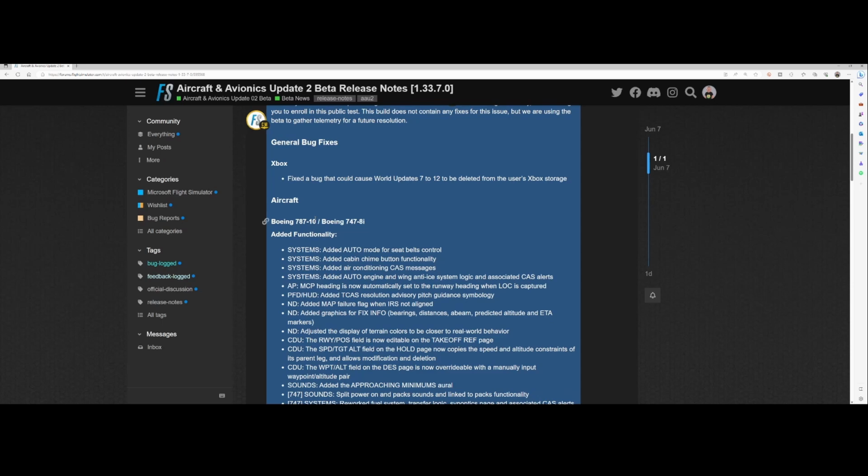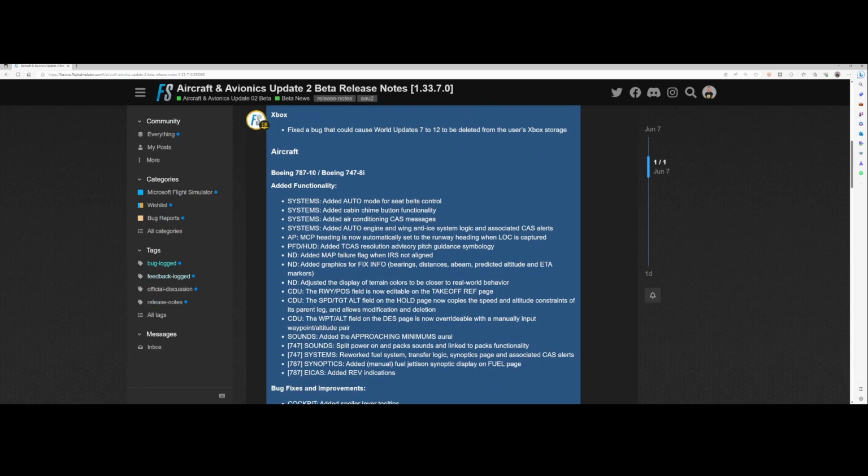Then the next category is already the aircraft. There are no glass cockpit enhancements; they're purely focusing on the Boeing 787 and 747. First of all, they've added some new functionality. They added the auto mode for the seatbelt control, the cabin chime button functionality, air conditioning, and CAS messages, which are the messages displayed on the displays when you need to do something. They also added the auto engine and wing anti-ice logic and associated CAS alerts. So if you need to switch on the anti-ice or have it set to auto, it will show those alerts.